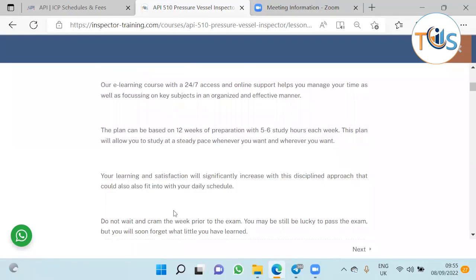What we would recommend is that if you're working, you can study 5 to 6 hours a week. You spend your time over, say, a 12-week duration, so that way you can cover it and slowly grasp the knowledge, and on a steady pace, you continue your preparation for the exam.